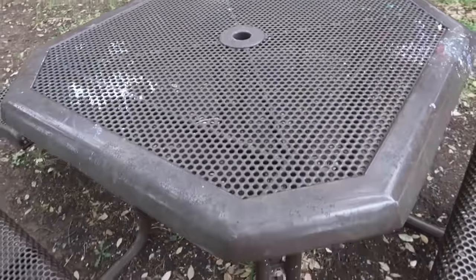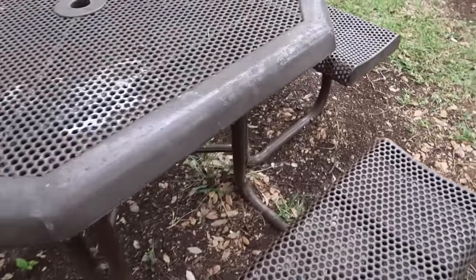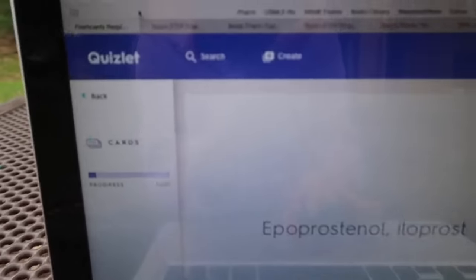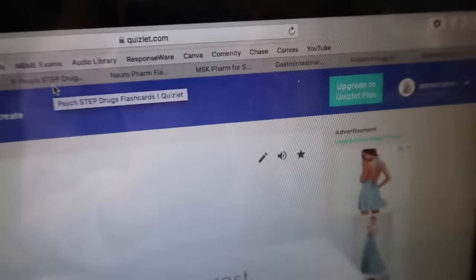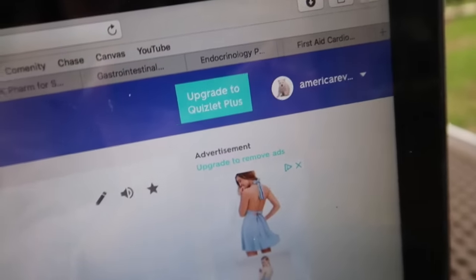All right, we are back outside with the huge noise and gloomy weather, not to mention our table covered in way too much bird poop. Humble beginnings, everyone. So I have my vocab. You can see these are all my tabs. I have a repro flashcard. This is respiratory, renal, psych, neuro, MSK, GI, endo, and cardio.